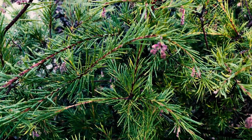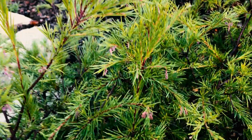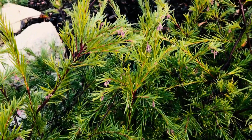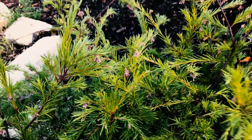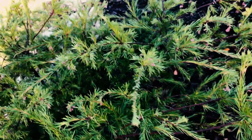So Grevillea Noelli, it's definitely something that in the yard in Southern California, it's just kind of a wonderful accent plant in my opinion.